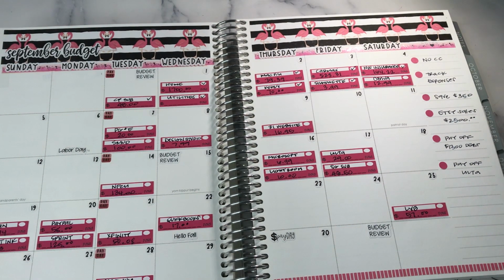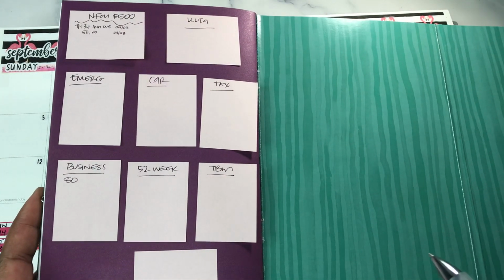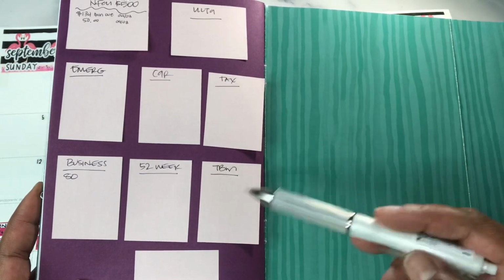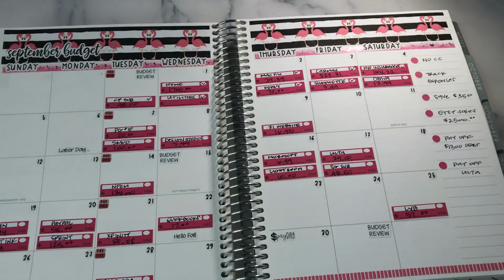And I will show you one of my little trackers that I make for myself in the back of my Budget Mom Budget by Paycheck workbook. I do these little Post-it notes, and every time I put money towards something, it's an easy way to track it on the Post-it note. So I just wrote Ulta up there so I can keep track of that.